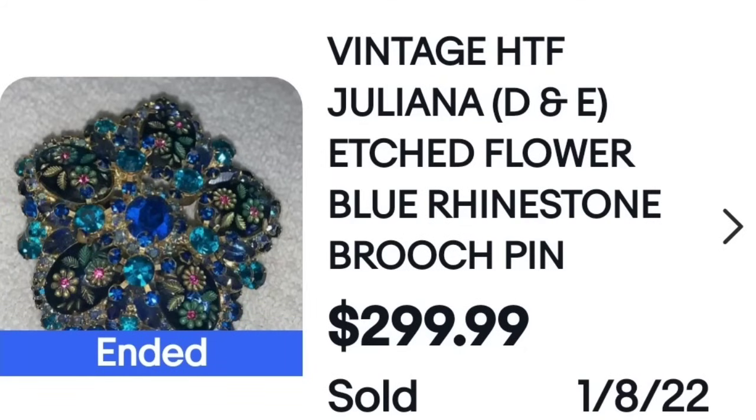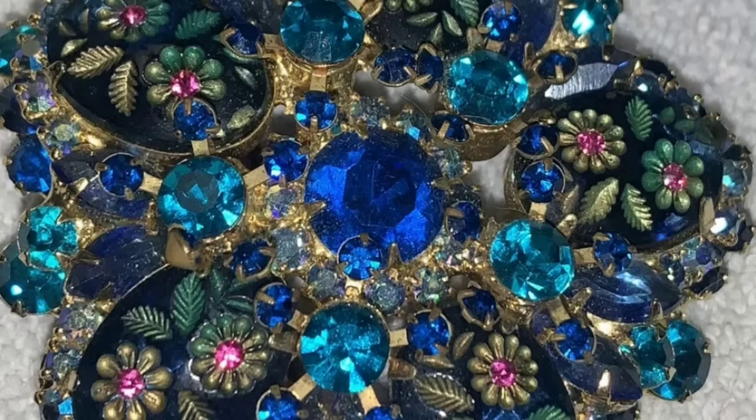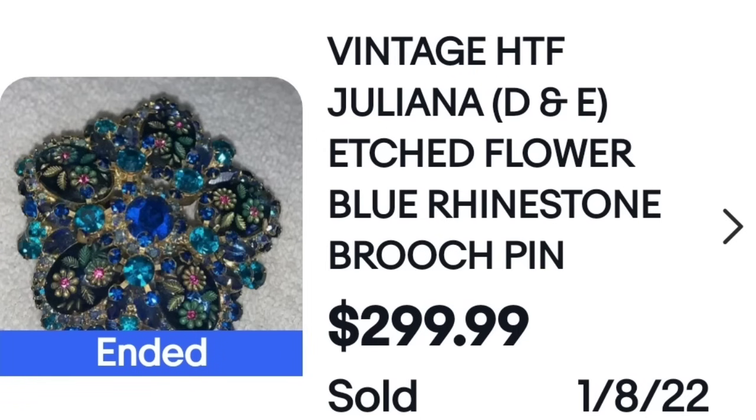Here is another vintage Juliana etched flower blue rhinestone pin. I personally would have used peacock in this. When I see blue and green, I think of peacock, so that is a keyword I would have thrown in. Here it is zoomed in close. You can see the amazing detail on these flowers. And again, I did not see a signature. It says that it's Juliana, but it doesn't say it's signed, and I did not see a signature, and this one sold for $299.99. Another really, really cool unmarked brooch that sold for $300.